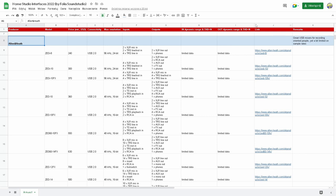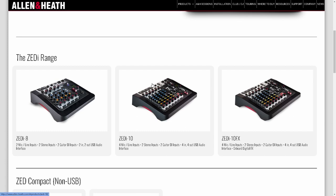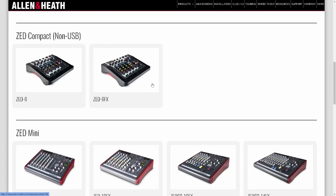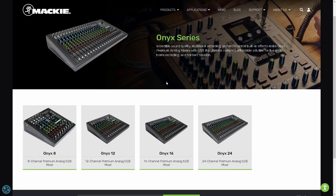of helpful for you. First thing is that I should also mention separately USB mixers. You're recording large or small live groups? Well, a USB mixer with an interface is also a cool option for you. And yes, Allen & Heath is the one producing many of them. Small, large, you name it, you choose from it. The second USB mixer choice could be Mackie Onyx series, for example.